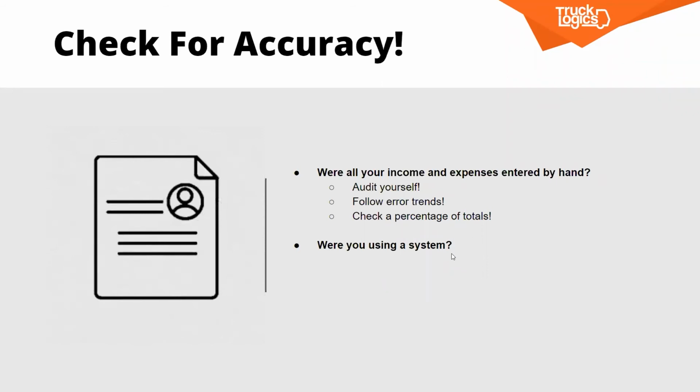If you're using a system, you're going to be in much better shape than if you're keeping your information on paper or Excel. What you would see here would be something like QuickBooks or TruckLogics. Those are the systems I'm referring to. These systems come with tools, like ours comes with the profit and loss and the year-end tax report. QuickBooks might come with tools to help you aggregate your information into a P&L statement or a balance sheet. If you are using an electronic system to help you keep your information accurate, use their tools, take advantage of what they have.